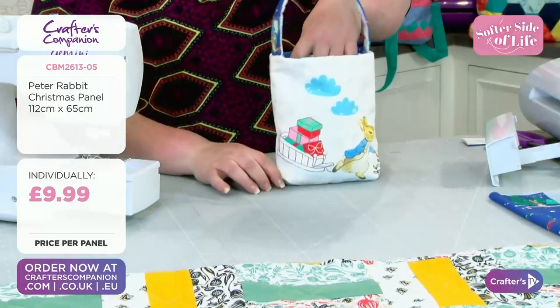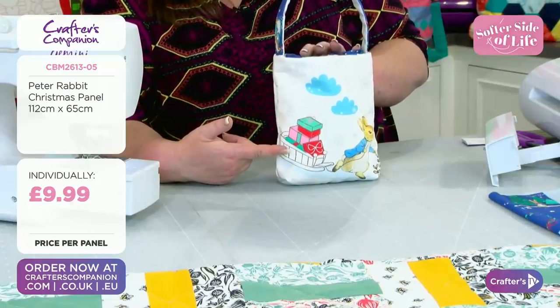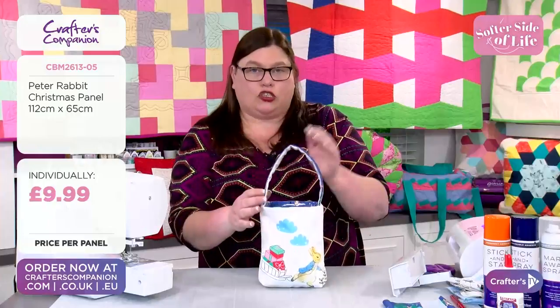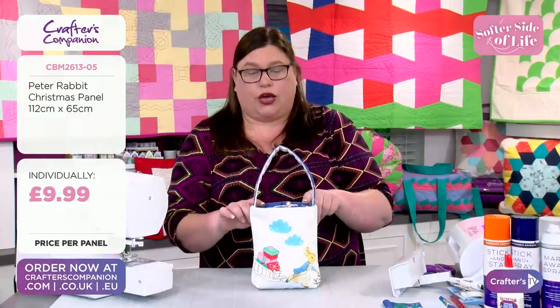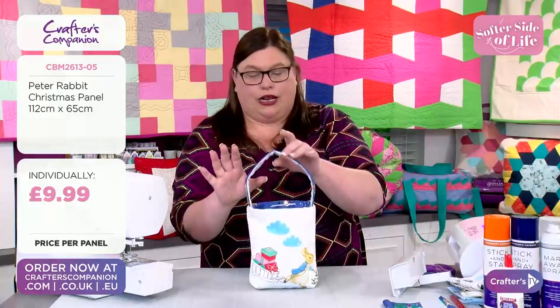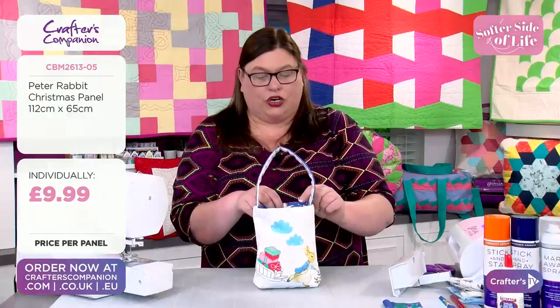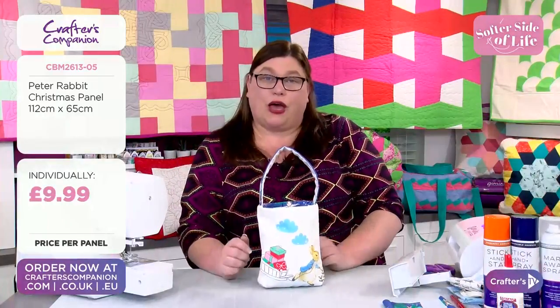But like I say, all I did was just cut round the designs on the panel to get the size. So I didn't say I needed a 10x8 or whatever. I just made them to size and then made them both the same and then just used that fat quarter to cut out the size. And then made the little handle for the top. And then that there for a little gift bag. A child's going to love that if you're going to give them a gift in a bag, because that's part of the gift, isn't it?